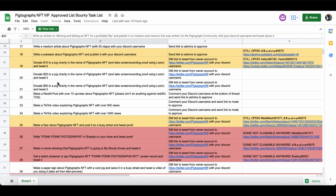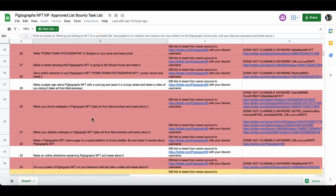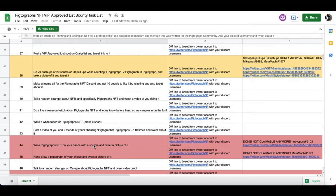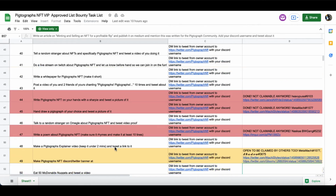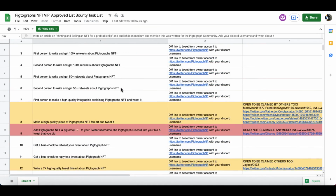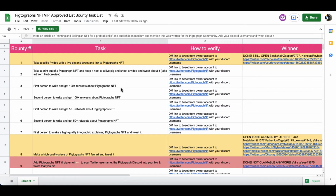And there's one, this one was cool. $10 to a charity and take a screen recording on Loom and tweet it. And I did one of these down here. It was like an article, and it took me like 10 minutes. It was really fast and easy, and that's how I got on the Pictographs whitelist, or in their case they call it the VIP list, but it's basically the same thing.